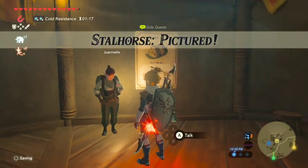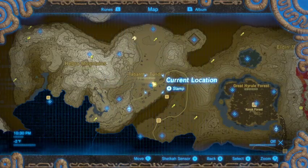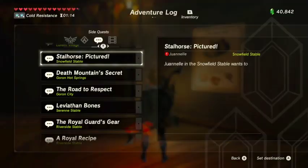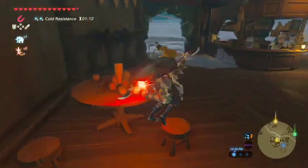I gave her kind of a strange voice. Star horse? Never even heard of such a thing. What did she say? Let me look at that quest again. Juanel in the snowfield stable wants to see what a star horse looks like. She's heard that the star horse appears in the eastern part of North Tabantha Snowfield, surrounding some strange ruins. Is that the skeleton horse I used to have that disappeared in the morning, and I was so heartbroken about it? Well, now we have to stay here longer. Dang it! I wanted to leave!